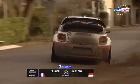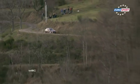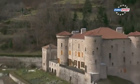Quickest again. Who else but Sebastian Loeb? He's taken 6 out of 7 stages. Only lost stage 2, don't forget, to Latvala. Well, he has a lead of almost 1 minute 30 over the field. 90 seconds may not sound like much, but it's a cushion.